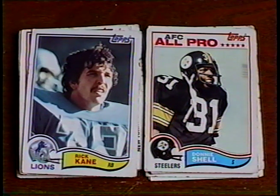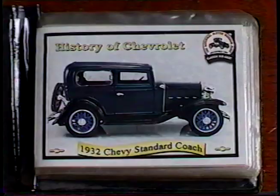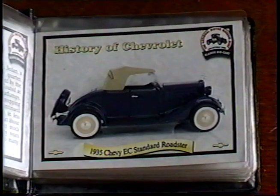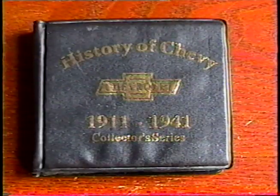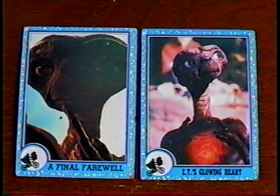Wow, some 1982 Topps football cards. These are over 35 years old, so I love them. These History of Chevrolet collector's cards showcase vehicles from 1911 to 1941, and they come in this sweet wallet. And best of all, 9 ET trading cards. They have great images on them.